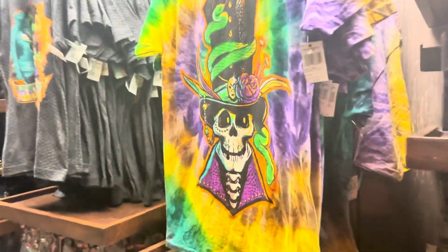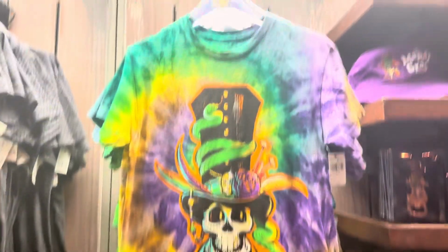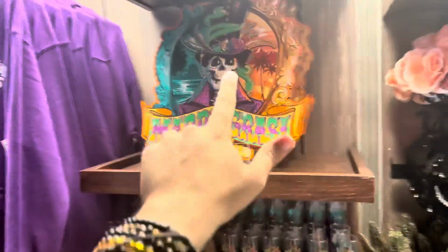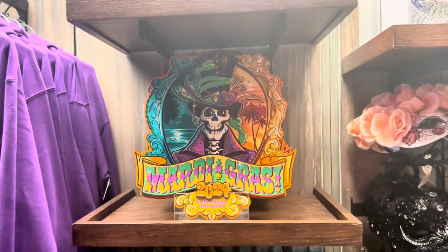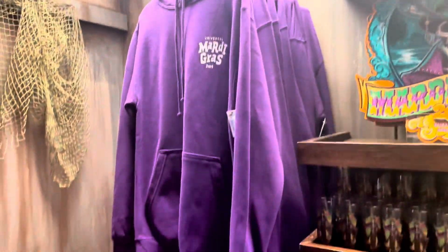You can come over here and find him on all these vibrant and colorful shirts, and you can take him home and wear him wherever your heart desires. And they even have a nice little plaque over here with his face planted on the front of it, and it has the year right below. So take that home, hang it up on your wall, throw it in your closet to collect dust, whatever your heart desires. You know, it's Mardi Gras season. Who's to judge what you want to do?